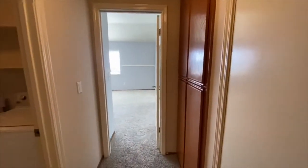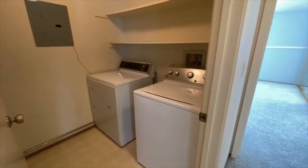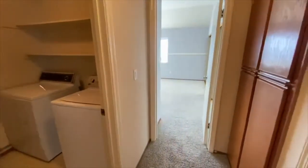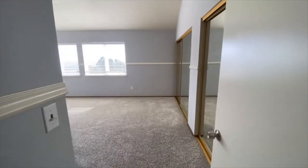There is also a detached one-car garage as well as an additional parking space. So you do have additional storage space outside of the unit, but as far as storage space in the unit, you have that closet, you've got this laundry room, full-size washer and dryer included with the rental, and you've got some more cabinets right here as well. So there really is a good amount of storage space included with this unit.